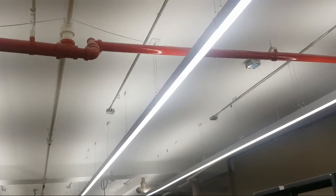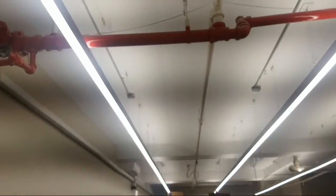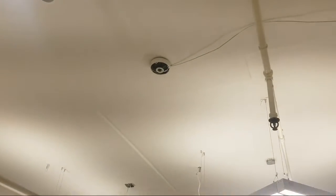But I want to have general cameras that look everywhere so you can get a general idea of where things are. And then if you need to see something on a specific desk, there'll be another 4K camera right above it at 20 megabit per second recording.